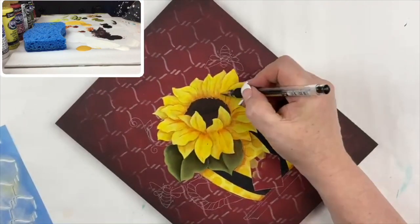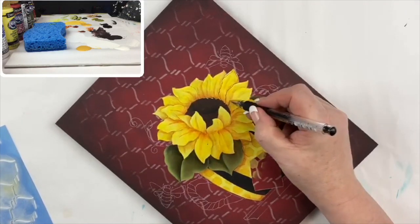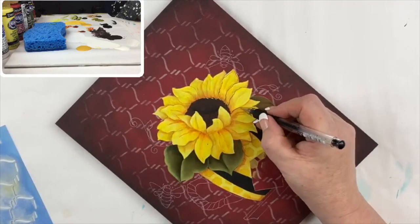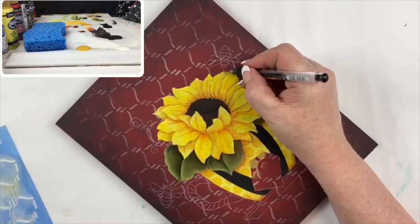I don't worry about getting those details perfect. It's just a sketchy line that I put in. I put in a few little odds and sods. If this is not to your taste, you don't have to do this, but this is just what I do.